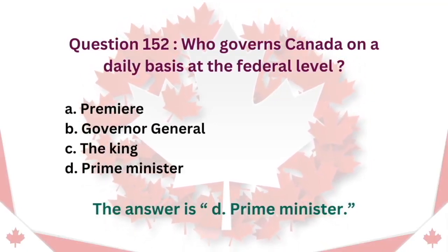Question 152. Who governs Canada on a daily basis at the federal level? A. Premier. B. Governor General. C. The King. D. Prime Minister. The answer is D. Prime Minister.